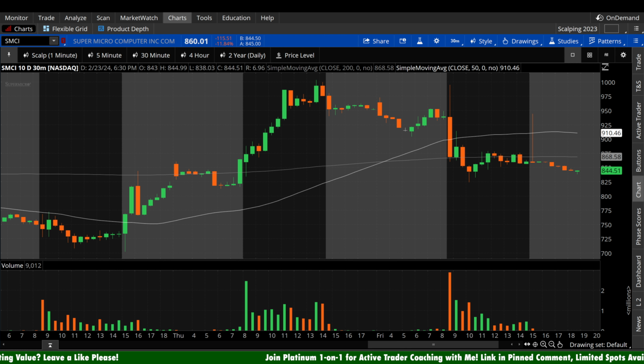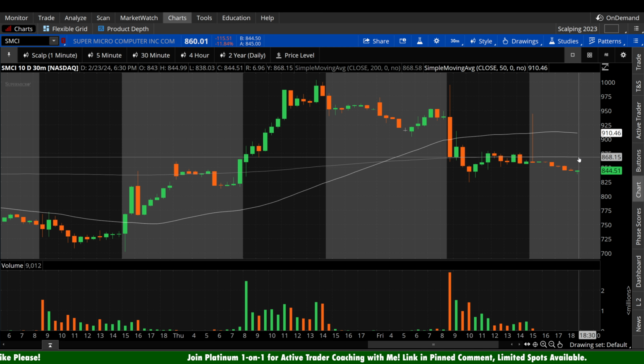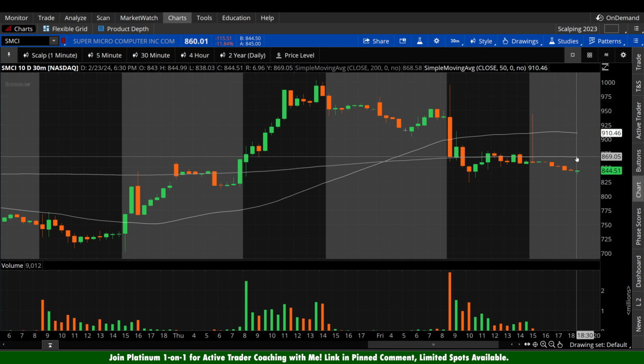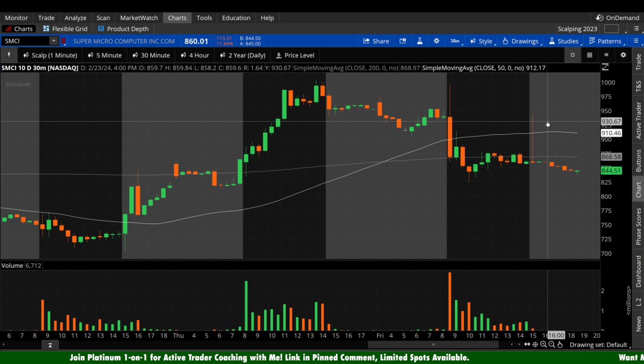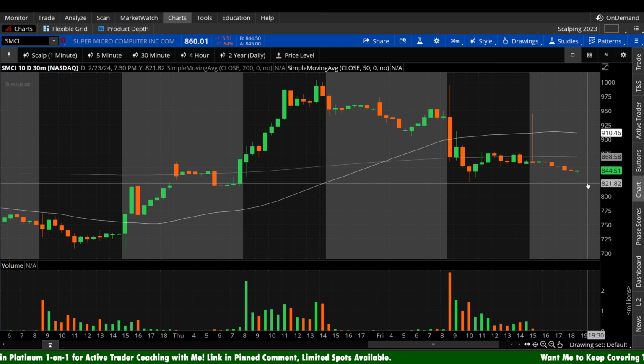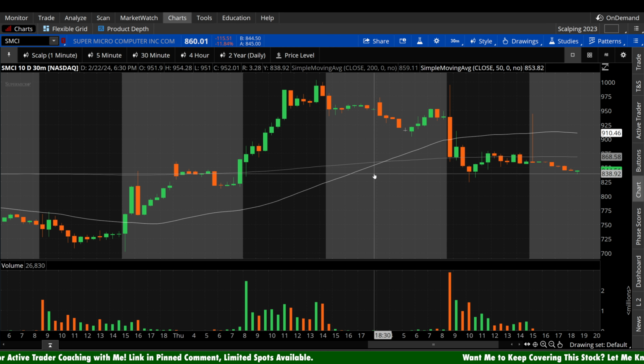Now, bears, what you're really looking for, any retest of the 200-day, you'd prefer to see a hard fade downside, and bears would like to see both of these moving averages curl over to the downside and help to put a little bit more psychological pressure on the stock, at least, specifically here on the 30-minute.